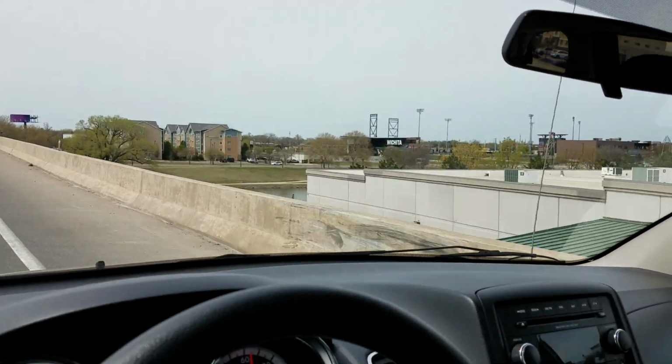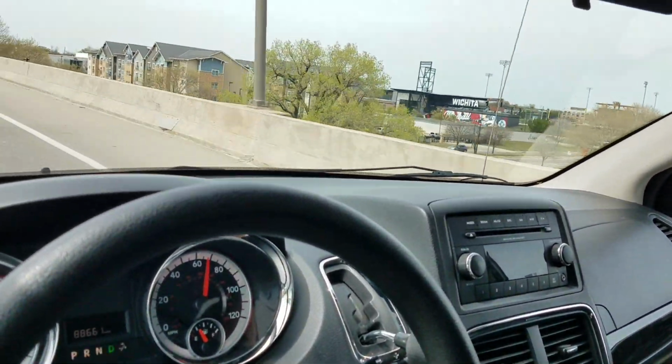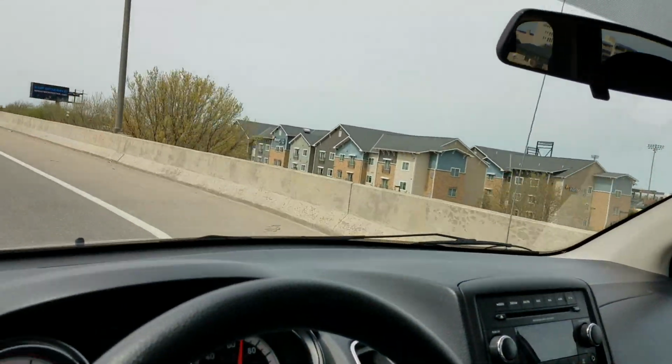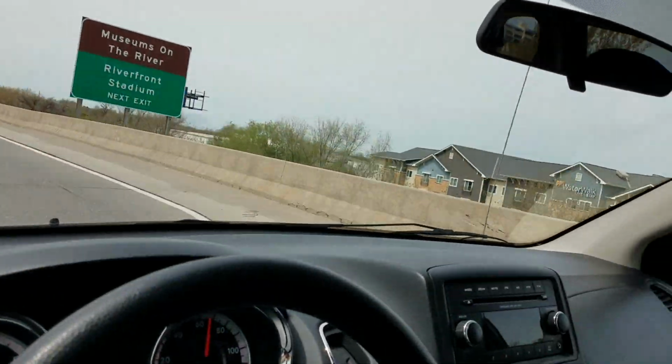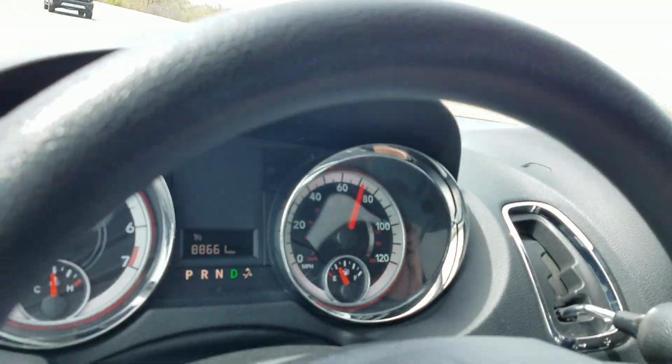We've done our due diligence. We've made sure that it's roadworthy. The steering wheel is nice and straight. No unusual vibration or noise. Runs and drives very nice down the highway. I'll set the cruise control here. You can see the cruise works great.